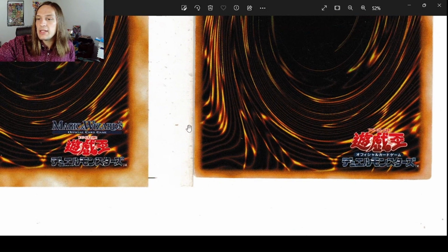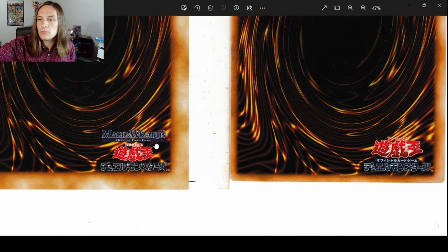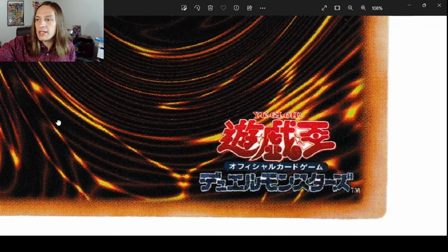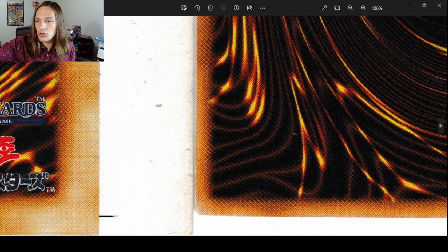Coming over to the right, we see a lot of the same stuff. So we're still seeing Yu-Gi-Oh! in English, we're seeing the Japanese text, but a big difference with the Hitotsumi Giant on the left is we actually don't see that same gradient. Now, again, if we come back over to the Hitotsumi Giant that was straight from production out of a pack at some point in time, we see it goes from light red to dark red, a gradient shift.